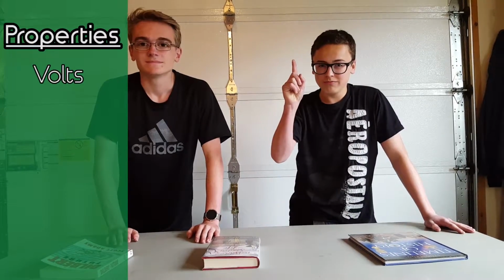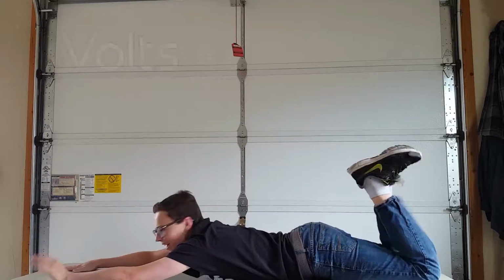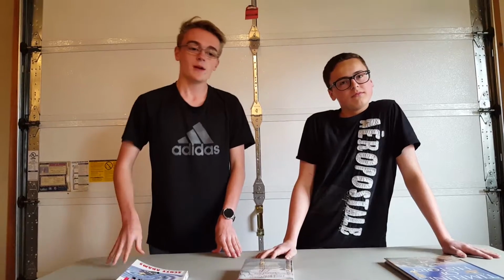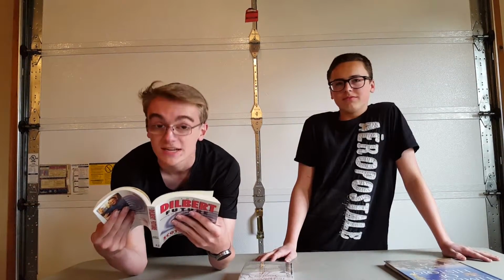In electricity, there are three different properties: volts, amps, and ohms. Webster's dictionary defines volts as potential difference. Volts are the driving force behind electrons. Think of it like a push. More push, the more current flows.